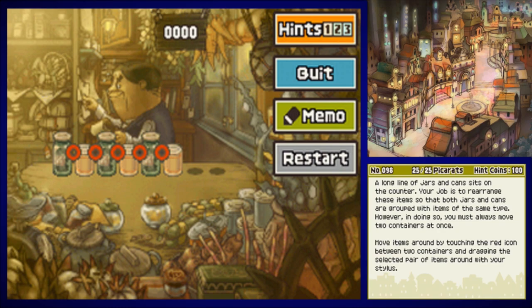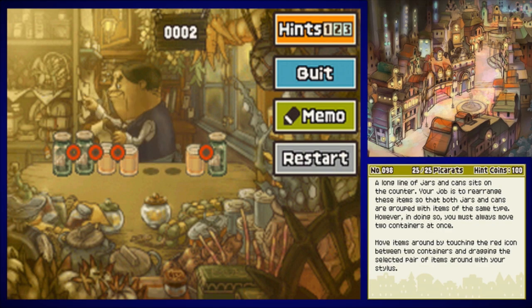What the fruit? Okay. They move like this. So, I see. That's confusing. Huh. The first one they want me to move, though, is that. Okay. Are we done yet? No. Second one is right here. And the third one is right here.